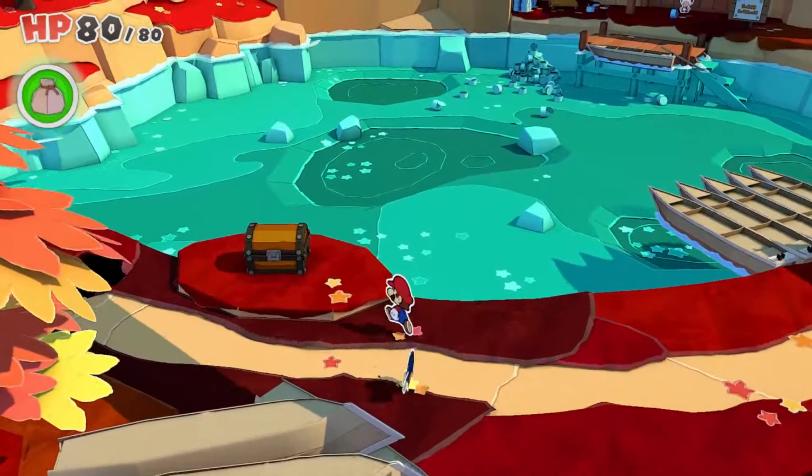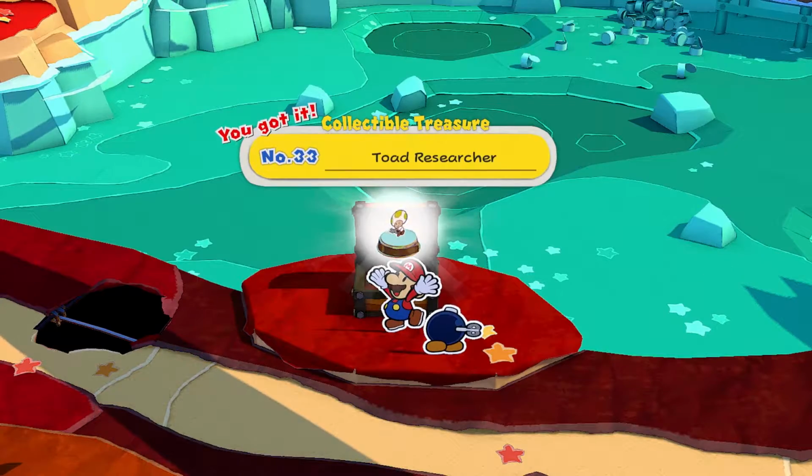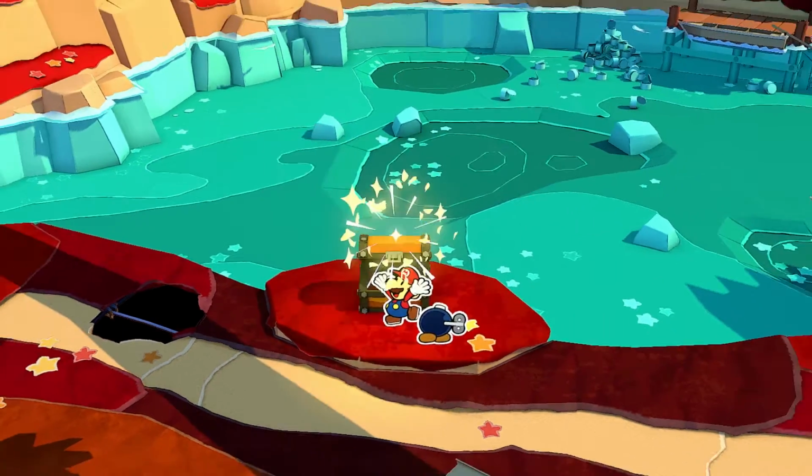The third one is a lot easier once you've filled the lake. It's just sitting there waiting for you to claim. So once you fill the lake, that's an easy one to grab, and that is the Toad Researcher collectible treasure.